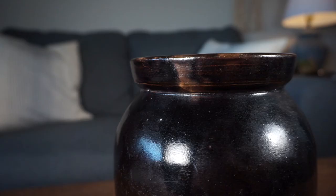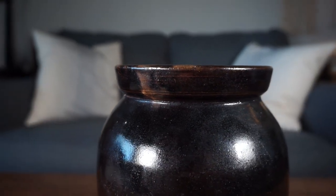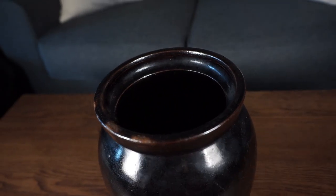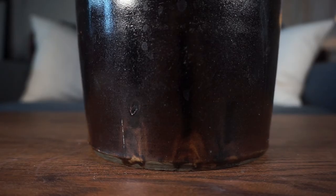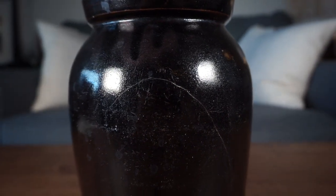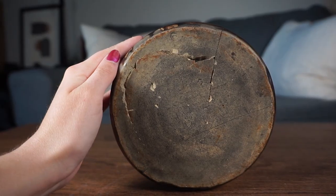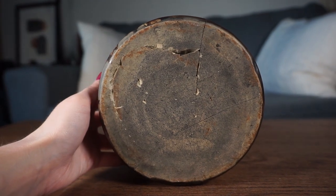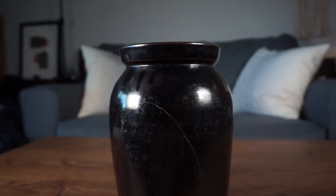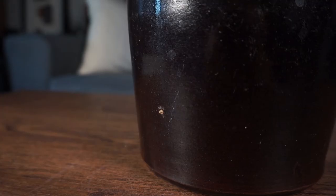Now, walking around the store, I found tons of different ones of these. I chose this one because, one, the price was the cheapest one I found. I liked the color, I liked the size of it. The only reason why it was cheaper is it does have a very big crack up through the side and on the bottom. But since I have no plans to use this functionally, more just decoratively, I think the crack kind of adds some character and adds a bit to the story of this piece.